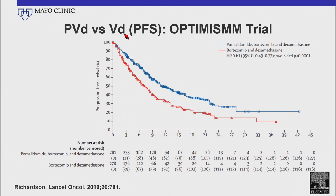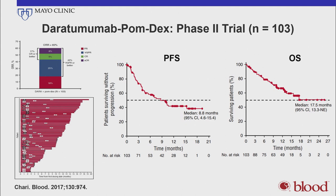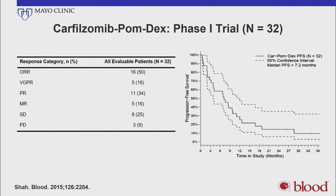Pomalidomide bortezomib Dex versus bortezomib Dex is another triplet that's been studied in Len-exposed patients in the Optimism trial and was found to be beneficial. You had a couple of phase twos. One is daratumumab Pom Dex, a regimen we use commonly in the US, and carfilzomib Pom Dex, which we also use commonly in the US.